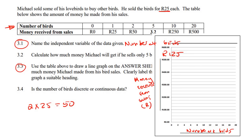Now we're just going to fill everything in. So 0, 0, that would be over there. Now if there's one bird, then there's 25 rand. So how do we do this? Well, let's just see here. Here's 100 and here's 0, so 20, 40, 60. Oh, no, that doesn't work. I thought it was 20, 40, 60, but that doesn't work. So it's maybe 25, 50, 75, 100. There we go.